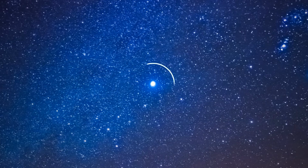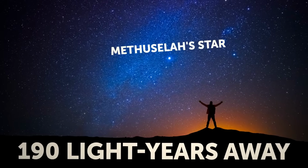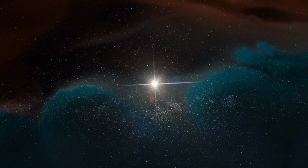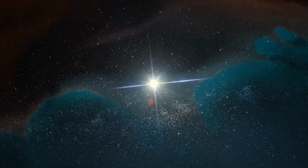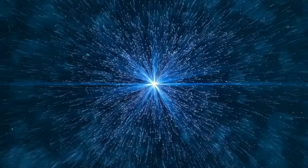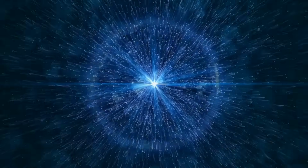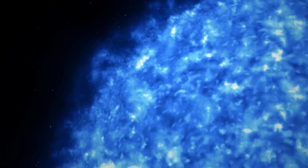This star, sometimes called Methuselah's star, is 190 light-years away. Its brightness, distance, and composition help us figure out how old it is. At least 13.2 billion years old, while the age of 14.4 billion years is probably put there as a potential range. Even if it's younger than the universe, or is it? It's still by far the oldest star near us.